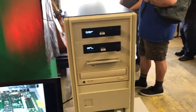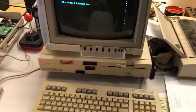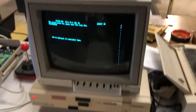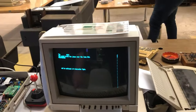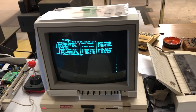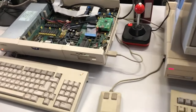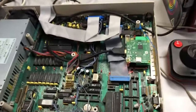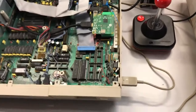This is a Phoenix motherboard. Very interesting device. And what do we got here, Keith? We move on. We've got a 128D. Running CP/M at the moment. Right, okay. And another Phoenix board. Yeah, it's a Phoenix board. There you go. And the last bit of Firestorm. Firestorm, yep.